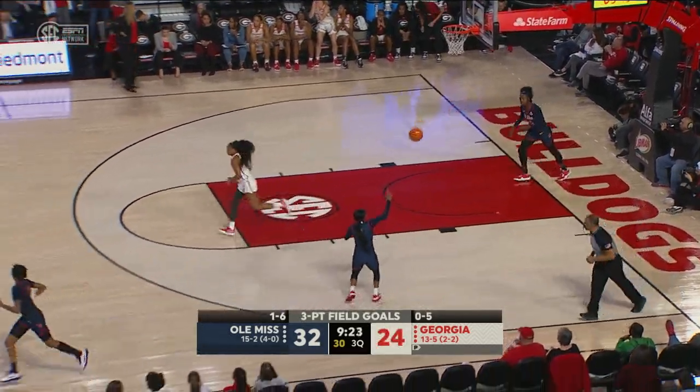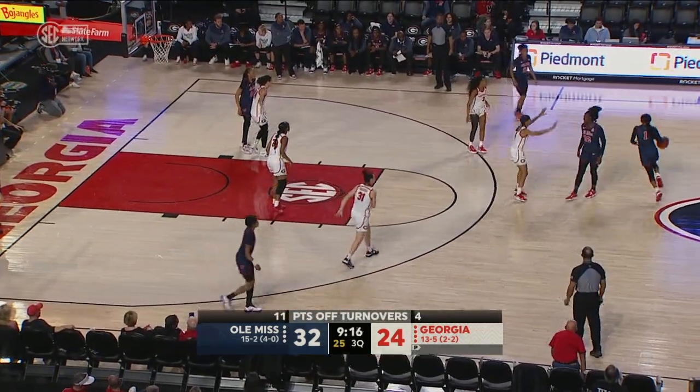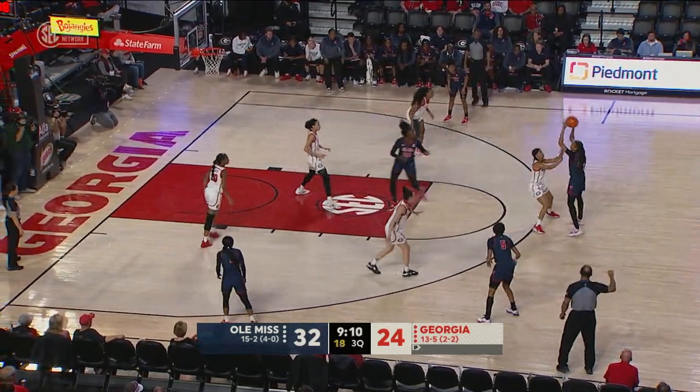Get the rebound, go coast to coast, and cut it deep. A great seized opportunity moment for her. Again, transition, you got a long rebound, get down before Ole Miss sets their half-court defense and see what you can find. See if you get in the crease. And that's what Battles did right there. Again, they need her to get shots up.